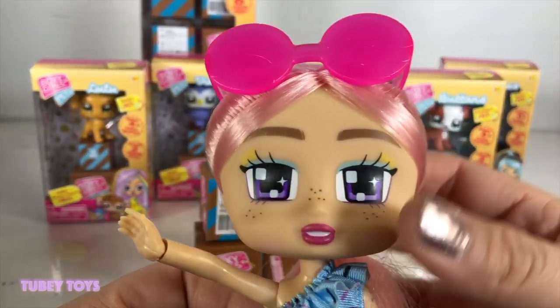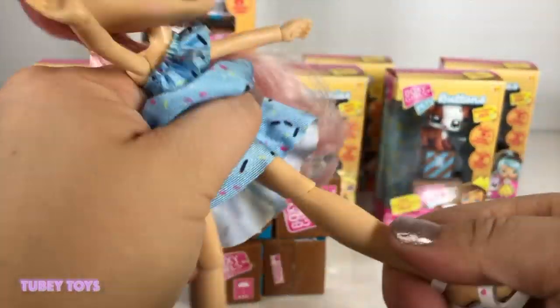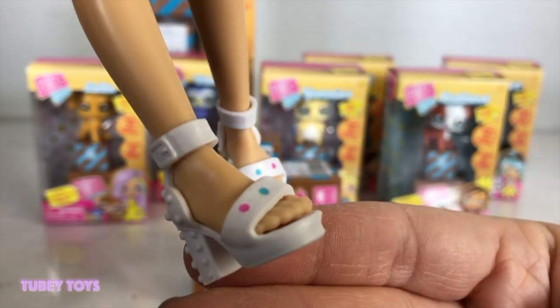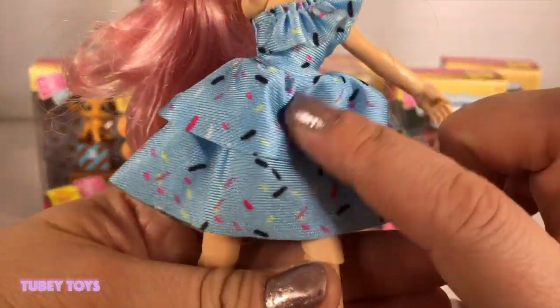Let's check out Kiki's articulation. I am a sucker for dolls that are fully articulated, and I already see that she has some great poseability here. She's bendable at her knee joints, not at her ankles though. Look at these adorable shoes. Oh my gosh, so super cute. And I love her confetti like sprinkle dress.